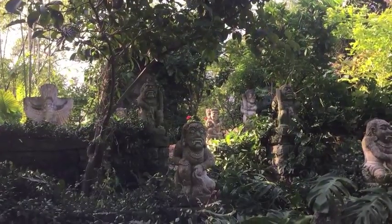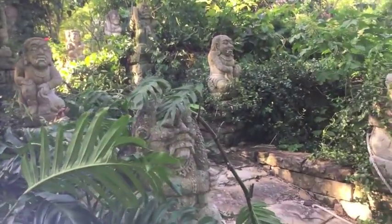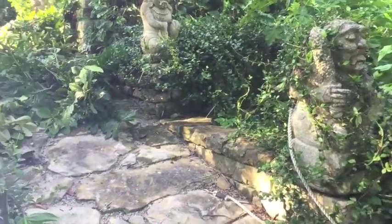10 a.m. and the Chandi Sukuh is now liberated. We've taken back the Chandi Sukuh.